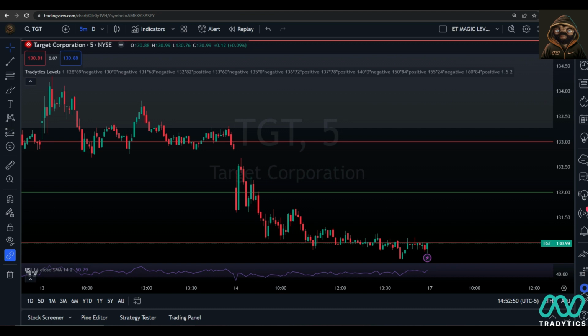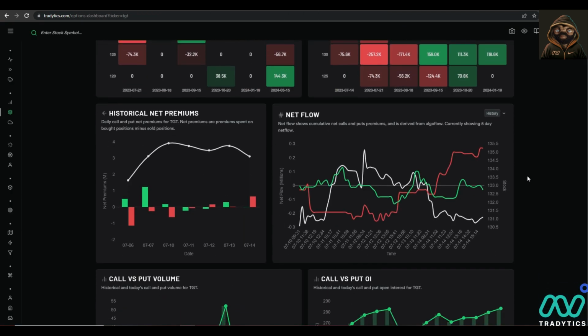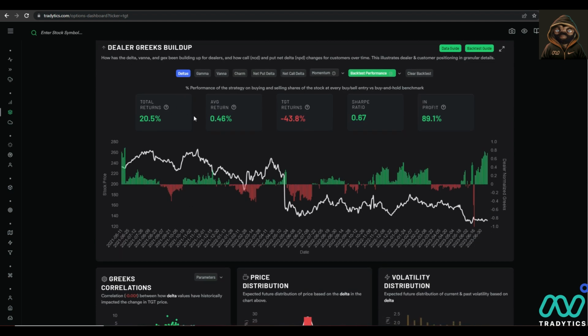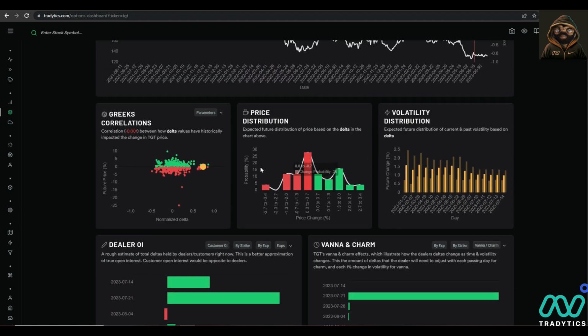Let's check its data real quick to see what it looks like for some potential there. Its net flow is quite bearish going 5 days out, so that's not too positive of a look if we're going that way. It does have some returns on its dealer Greeks build up, but nothing really of note that would make me want to say, okay, I definitely want to buy that. These aren't the win percentages we're looking for here. We're looking for the higher ones like Tesla.